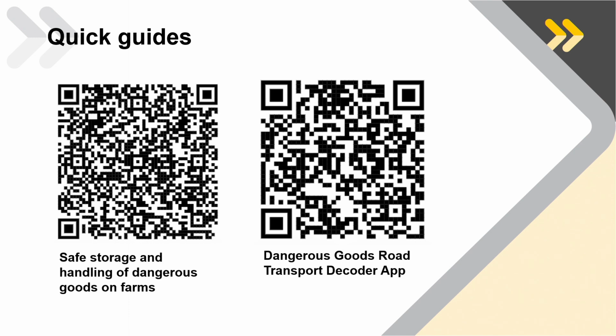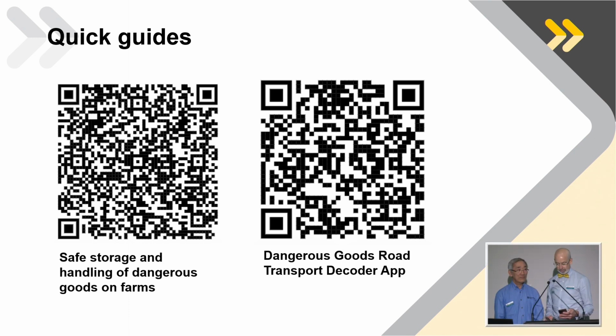It just says here, would Lawry please mention the revision of AS 2507, the storage and handling of agricultural and veterinary chemicals? That is happening at the moment. I understand that Standards Australia is doing that revision. I think the project plan is probably in the next couple of years.